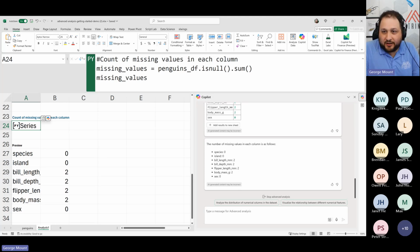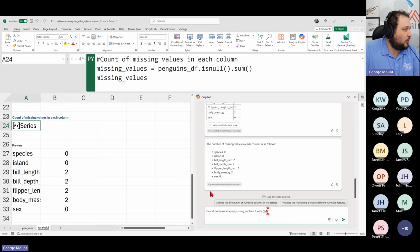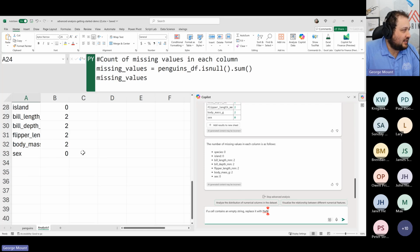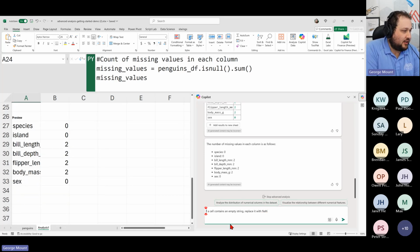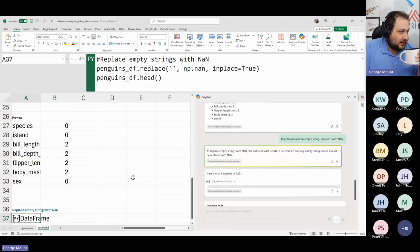Yeah, that's a good call there. So Owen's suggesting if a cell contains an empty string, replace it with NaN. So let's go ahead and try that and see what happens. Because what we're seeing here is that it's not necessarily picking up every missing value found in the data set. All right, so I'm going to go ahead and try that, and we'll see what we get here.